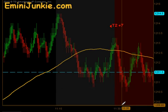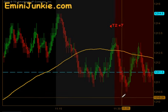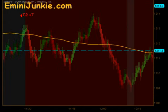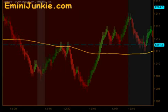the lunchtime dead zone. The red area you see on this screen, that is the dead zone. That is the area you see here that's marked in red, and we do not initiate any new trades. That goes from 11:30 to 1:15, and then after 1:15 we start looking for trades again.